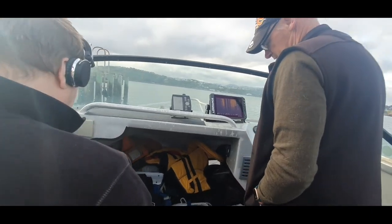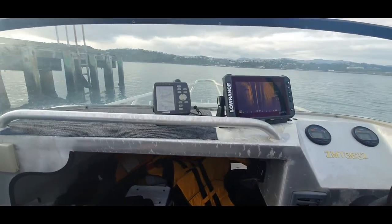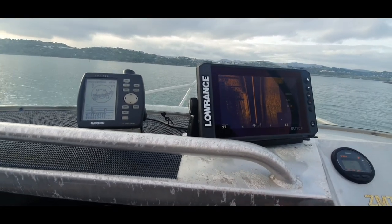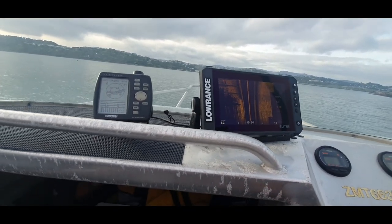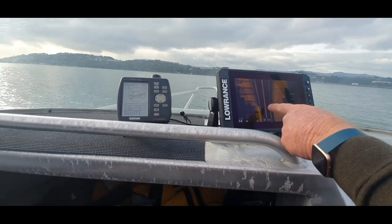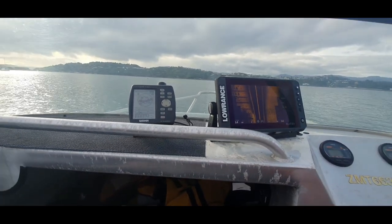Wow, the new toy. See, that looks like a camera. It's on side view. What do you mean side view? So that's the sides. That's us out the middle. Wow.